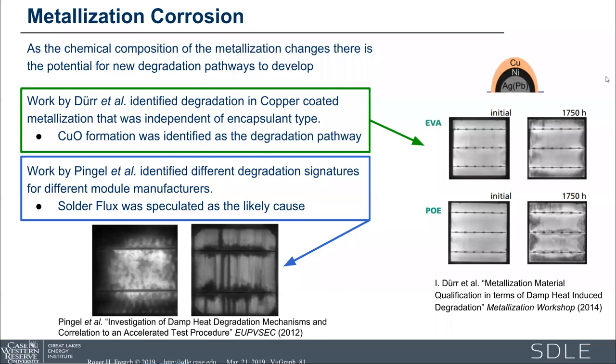There's other work that shows maybe we're not seeing the same pattern of metallization corrosion occurring at the edges of the cells and moving inward. In fact, it starts at the bus bars and moves outward. So maybe there's some material there, whether it's solder flux or maybe even galvanic corrosion occurring in the metallization. As we move forward with PERC and the chemistries of these metallizations change, we need to make sure we're qualifying those materials and not inadvertently creating new degradation pathways.